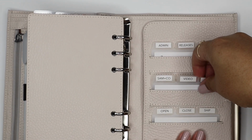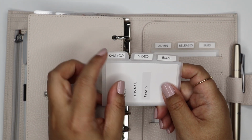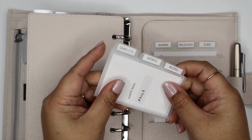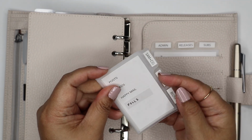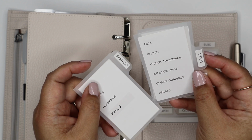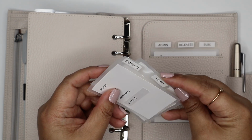Then I have these three. This is more content, and this is also done on a weekly basis, and all three of these also have its own day. So I have Salmon Co. I needed to add something here, so I just put a little sticker there. And then I have video, like what I'm doing right now.